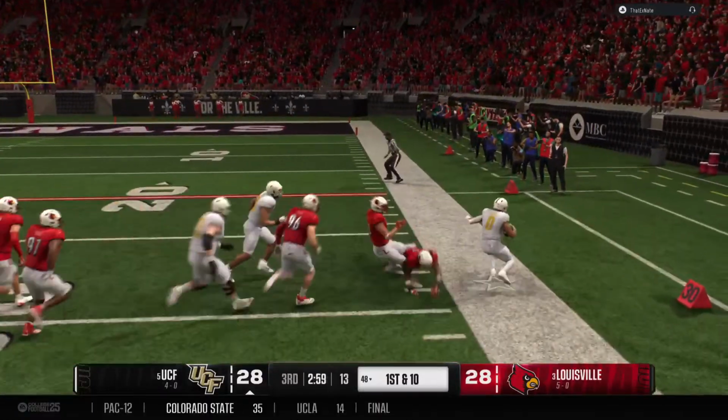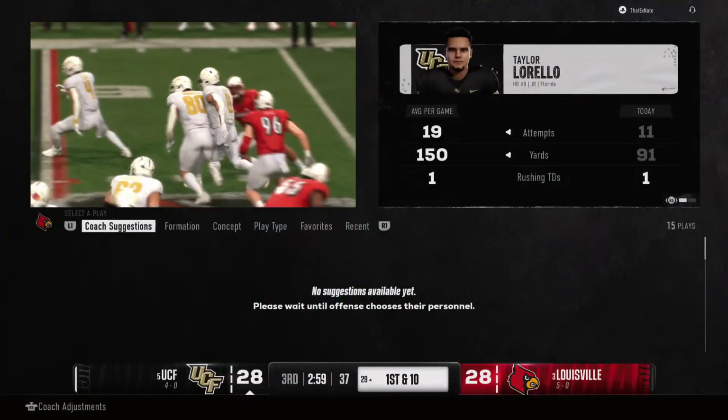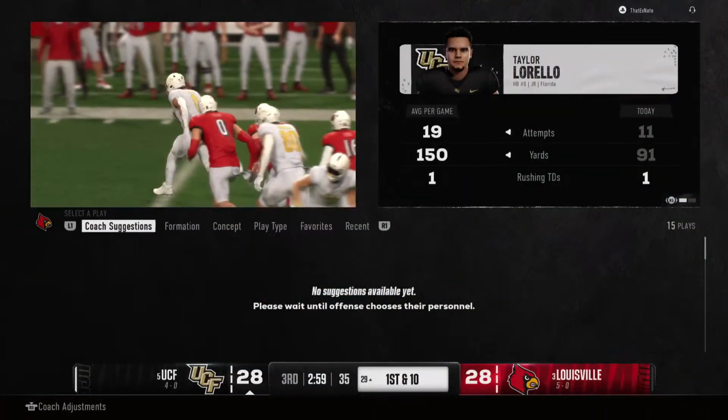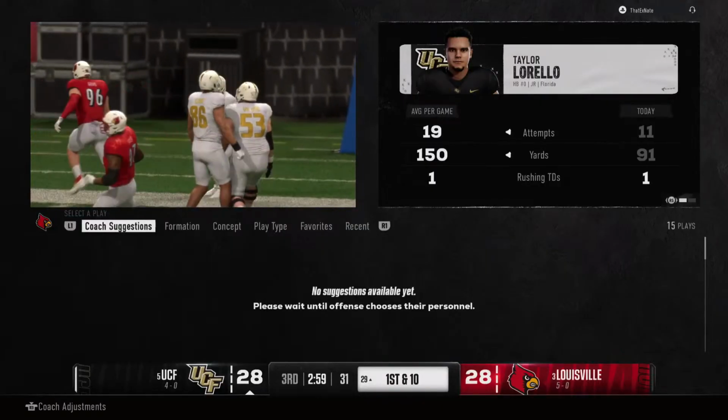Breaks loose at the 40. That's a big gain before he goes out of bounds. It'll move the sticks. More than enough for a first down. Well, the big fella's Kirk flowing to the right there. The defense just has no answer. It's a huge gain.